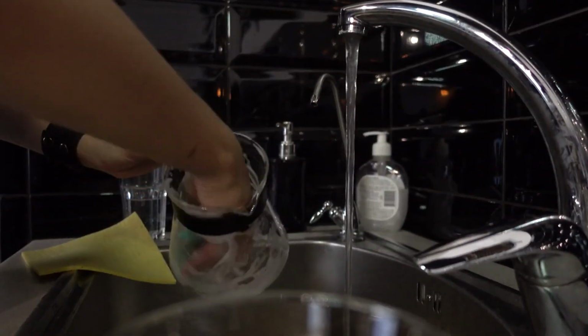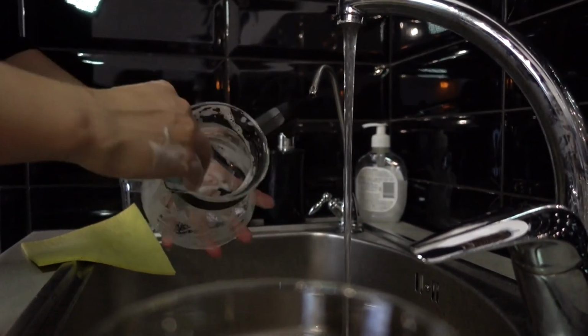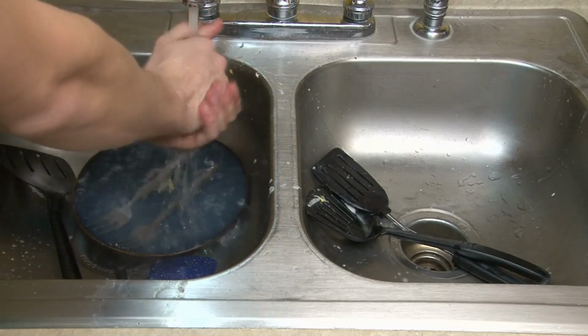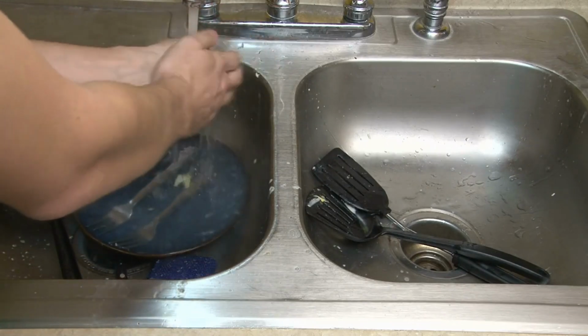Number 18, wash dishes as you go while cooking. Washing dishes as you cook helps keep your workspace clean, reduces clutter, and makes post-meal cleanup far easier.